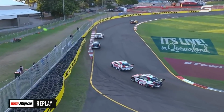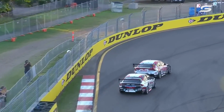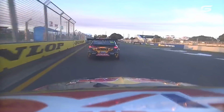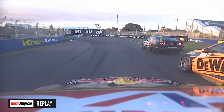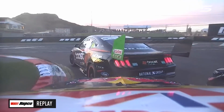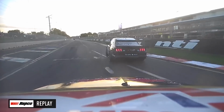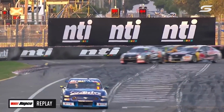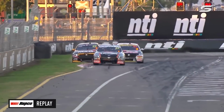The Repco replay picks up on a very nice move by Van Gisbergen on 2 of the rival Commodores in the 1 lap. This is the pass. So nicely done, straight down the inside. And a little bit of grass action there for Scott Pye. Was able to come off the corner reasonably straight.